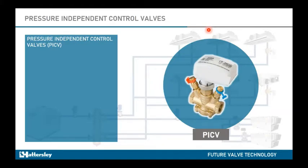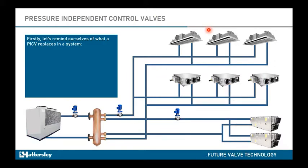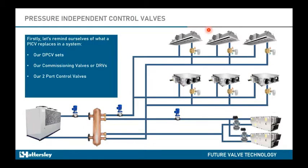What I'll do now is quickly talk about the PICV itself, which is the main context of the presentation. So as I've already mentioned, with a DPCV system on variable flow, you had a large cluttered amount of valves within the system. By introducing your PICV, you won't have to install a DPCV, your companion valve, the commissioning valves like DRVs and commissioning sets, and also the 2-port control valves, which makes installation a lot quicker. However, with a PICV, as I mentioned before, there sometimes isn't any flow verification device on it.